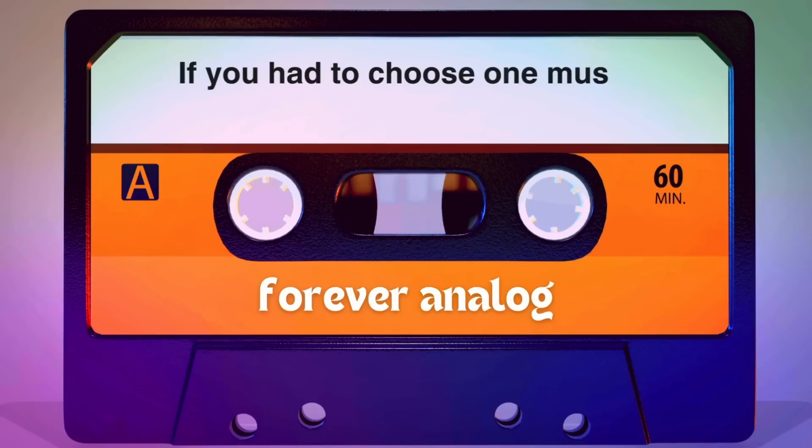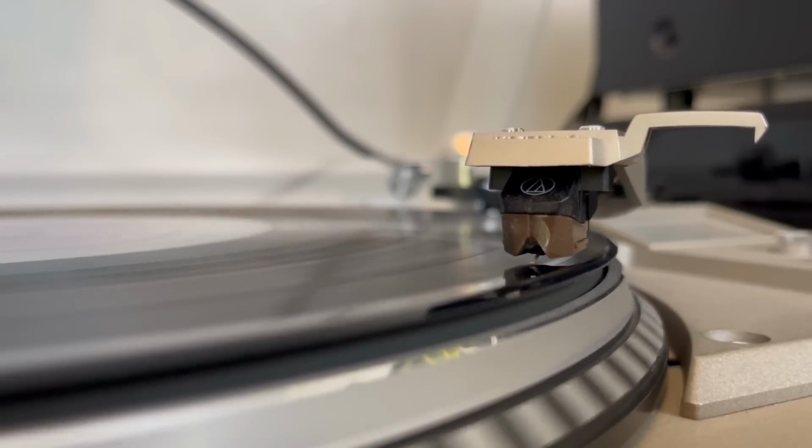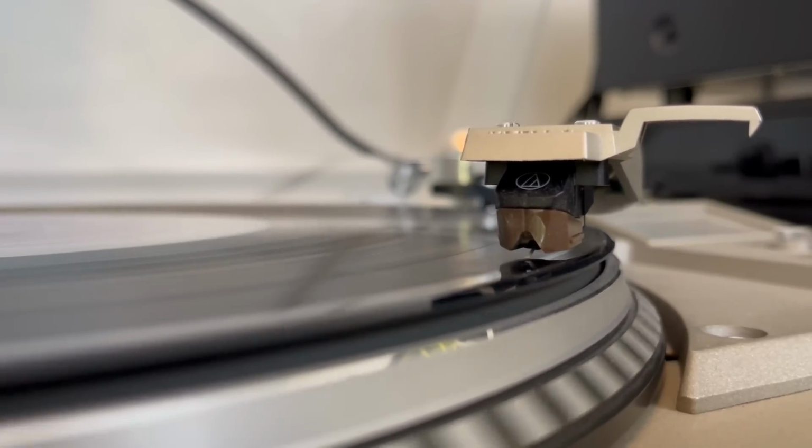If you had to choose one music format, what would it be? All right, I'm just going to go with vinyl because I've always loved collecting records. I've been collecting them since college. I started buying records because they were cheaper than CDs at the time. I find myself sometimes buying CDs more than records today because it's the reverse.